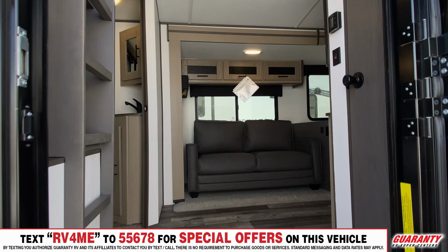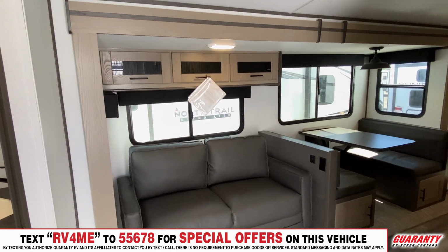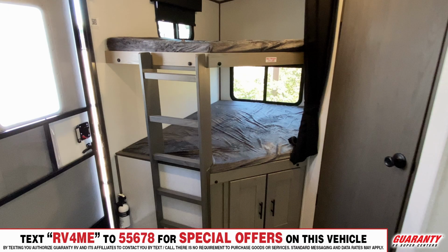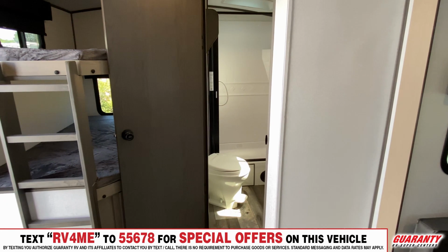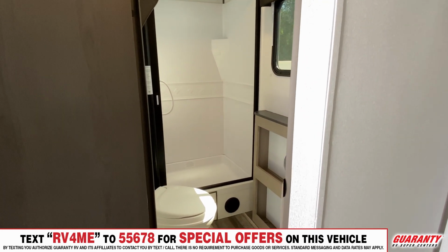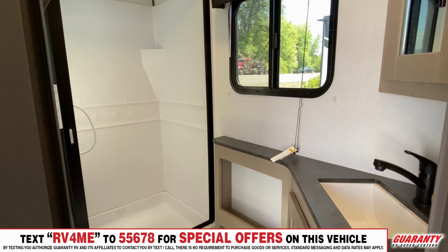This is such a nice trailer. It's why I was so excited to show it to you. As you come in the front door, you've got two really nice bunks with a ladder right here in the back. Blackout blinds on them. Each of them have a window and ports for USB. It's got a great big bathroom with a beautiful shower. Nice lavatory, a place to hang your towels and your toiletries. Lots of storage in here.